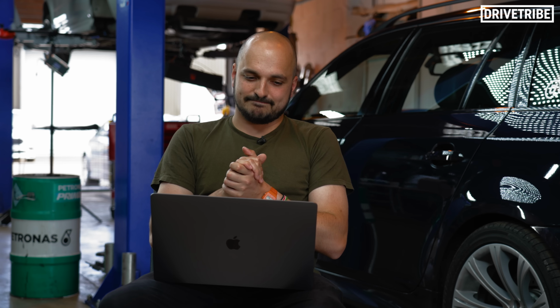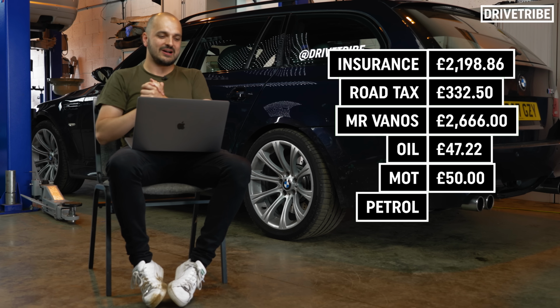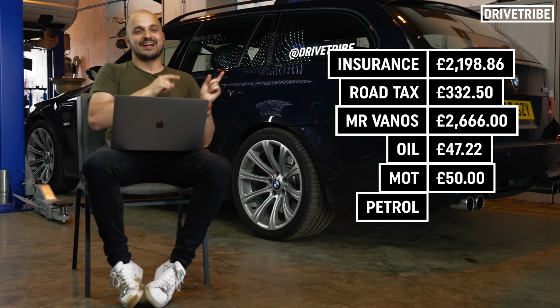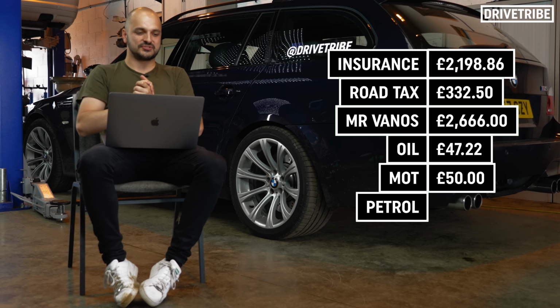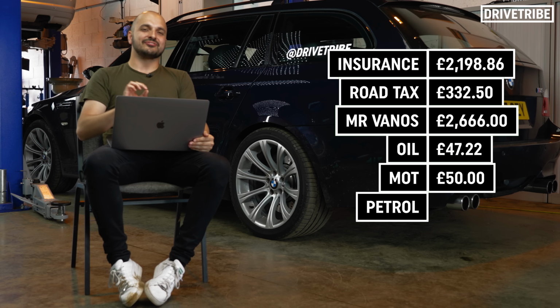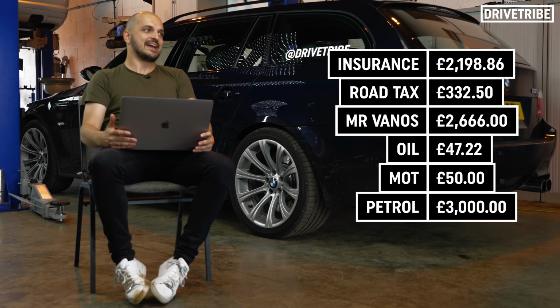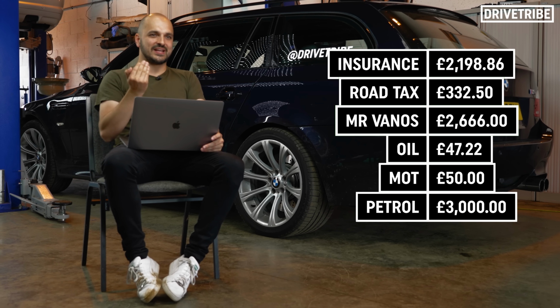Then there's the big one, petrol. With the current global situation and petrol prices where they are, I've been averaging 280 miles to a tank on this, which isn't actually too bad when I've been chatting to other V10 BMW owners. So over the past 3 months, 7,000 miles, we have spent roughly £3,000 on Shell V-Power and any other high-octane fuel, because you have to put the good stuff in this, otherwise the engine cuts back. So yes, £3,000 in 3 months on petrol.